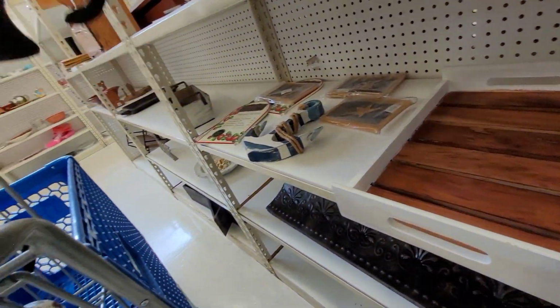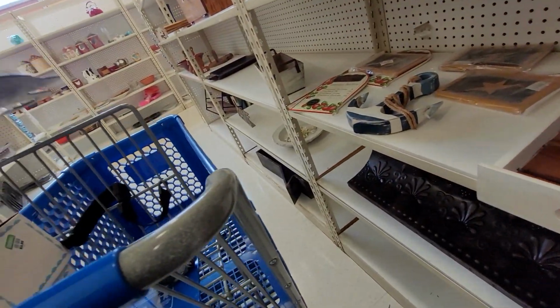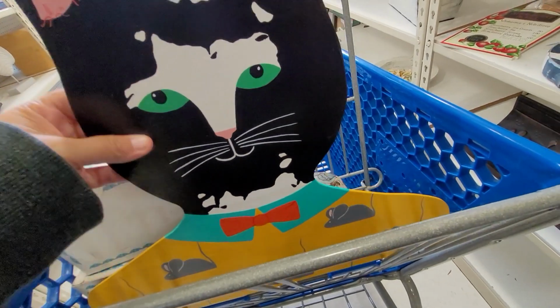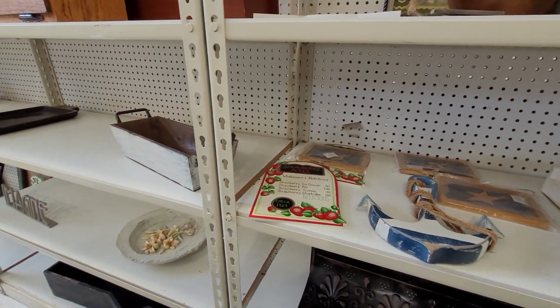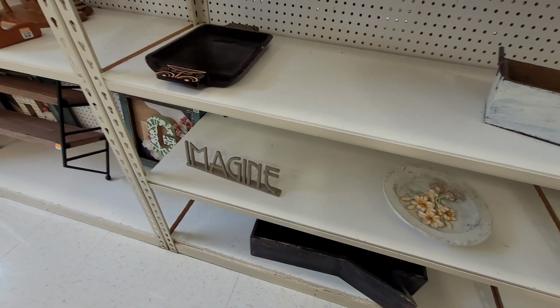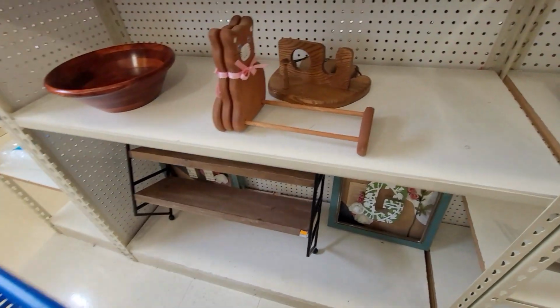Now this is kind of cool, and this is a bolo. Not this specific one, but if you come across these cat hangers, here I'll show you comps in a second. I picked them up in the past, and they do sell for a decent amount of money. That one I ended up putting back, but here's some comps on ones that sell for a decent amount, so be on the lookout for those.